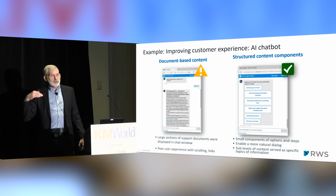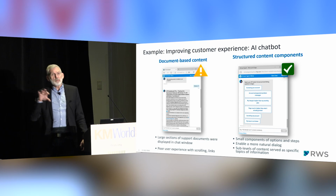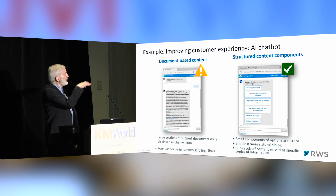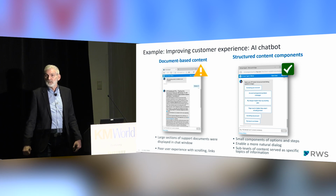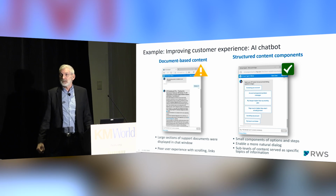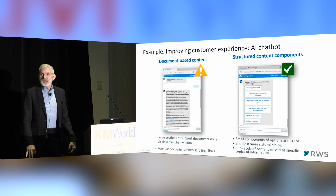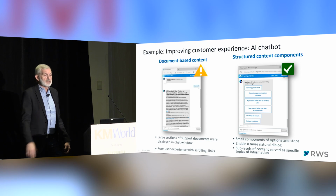When structured content as components was adopted, same relative information. However, because it's much more focused in specific components or topics, through Semantic AI they were able to come up with suggested topics or titles. And these titles are relevant to whatever the customer or user is trying to determine, how to solve a problem or answer a question. The other benefit of this is that subtopics can actually go in. So the idea is that a user would click on one of these and they'd be able to see their solution within a couple of clicks.